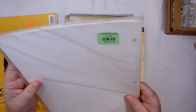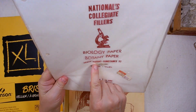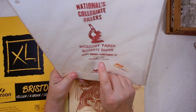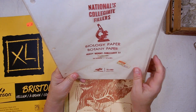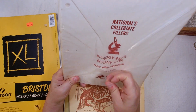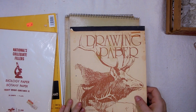This is old. It started out being 56 cents from somewhere. It's new, looks like it's never been opened. I paid $1.95. Biology paper, my goodness, I can't talk. And botany paper, I think I was trying to say the two together. 20 sheets, 8.5 by 11. I can't wait to see what this looks like to open it up.